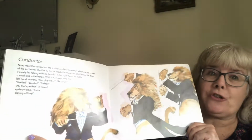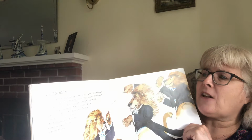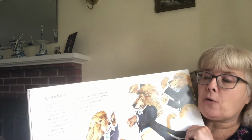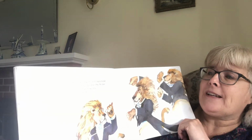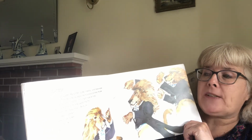The conductor. Now meet the conductor. He is often called maestro, which means master of the orchestra. That is, he leads the musicians, or she leads the musicians, at all times. He does it mostly by talking with his hands.